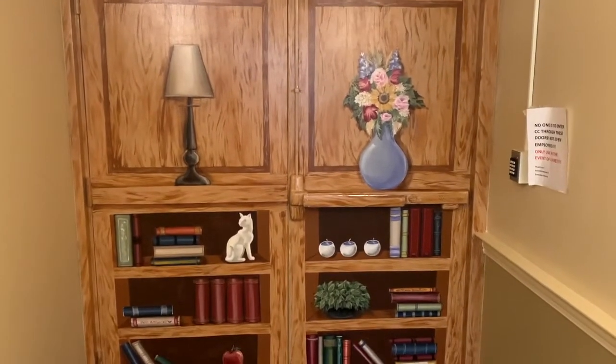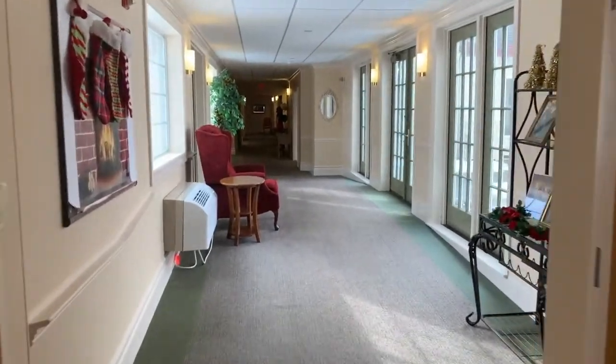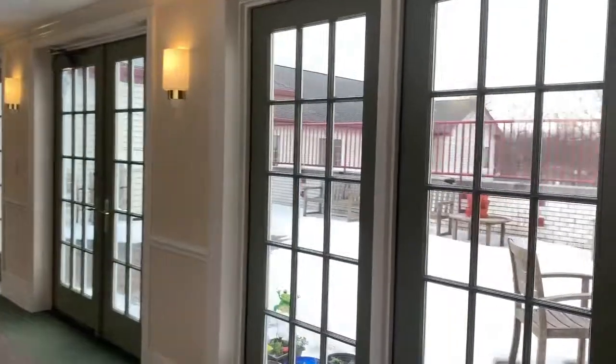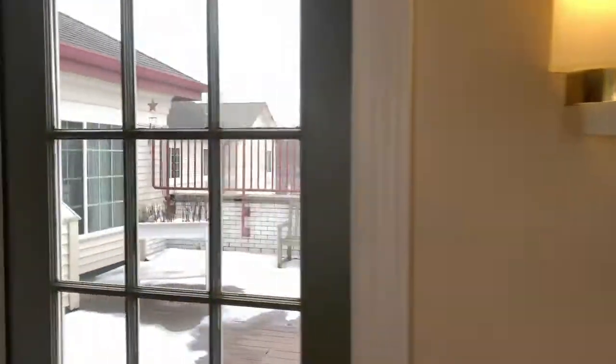Welcome to the Country Cottage, the memory impairment community at the Chelsea in Fanwood. This is a secure environment coded for entering and exiting. To the right when you walk in, there's a very nice outside patio. A lot of nice sunlight on a sunny day.